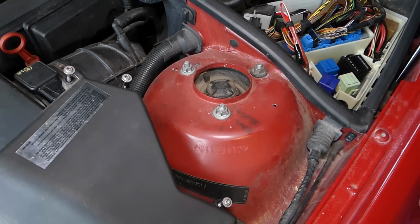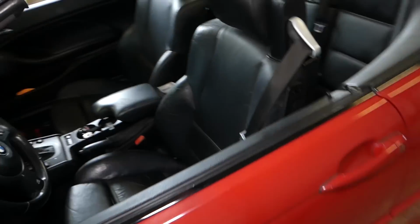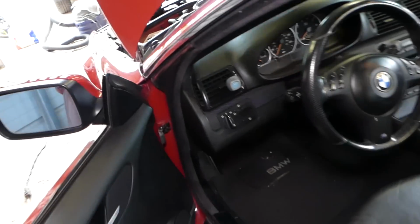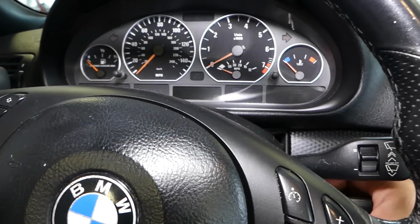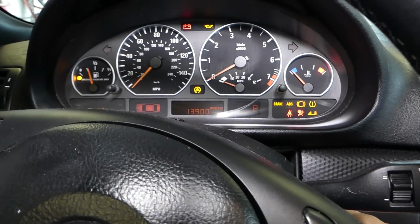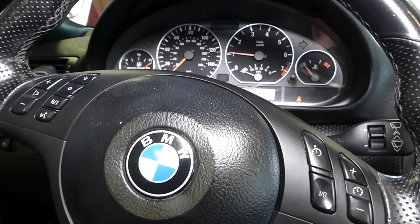We're going to attempt to see if the car starts. If that doesn't start it, I'll explain what else you need to check out. So now I'm inside. We have fuel, so let's see if we have spark now, and we're going to start. Car started with no problems.